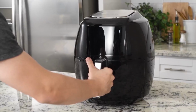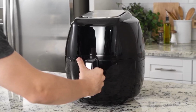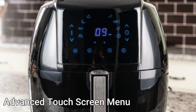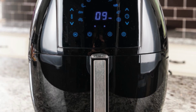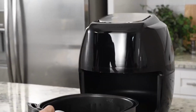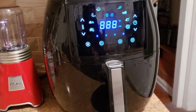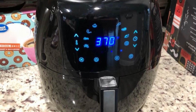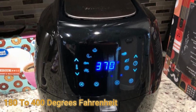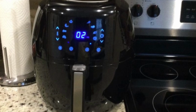With its sleek and modern design, this air fryer is not just a culinary powerhouse, but also a stylish addition to your kitchen. Its advanced touchscreen menu takes the guesswork out of cooking, featuring 8 preset cooking options that cater to your specific cravings. Whether it's fries, pork, chicken, steak, shrimp, cake, fish, or pizza, achieving the perfect result has never been easier. The wide temperature range from 180 to 400 degrees Fahrenheit and the convenient cooking timer provide precise control over your culinary creations.